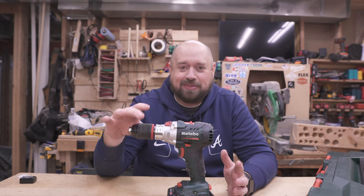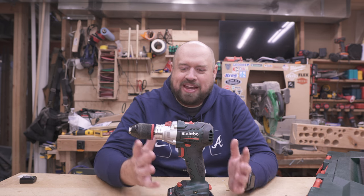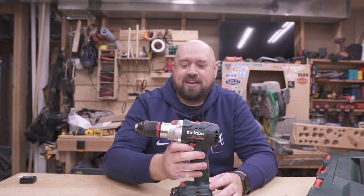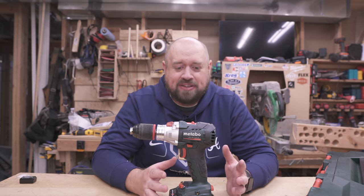Now, that does add some length to the tool. This is a longer drill. It is over 8 inches long. And so even though it is long, it's not a big bulky or heavy drill. It's just a little bit front heavy because of the extra length that it's got out here and the way it causes differences in the balance, in my opinion.